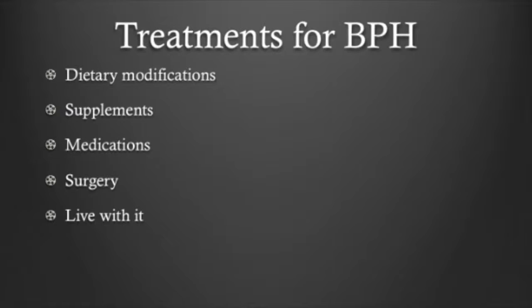Some of the therapies we often discuss in the office are changes to your diet, supplements, and medications. Unfortunately, these therapies may not be enough to eliminate the problem, and you may have to consider surgery, or of course just live with it. Now, living with it is okay, and that's what a lot of guys choose to do, but you can run the risk of further damage to your urinary system over time without realizing it.